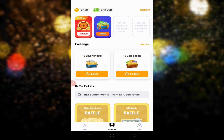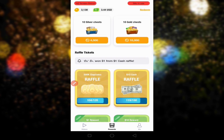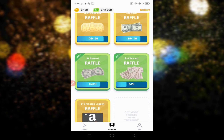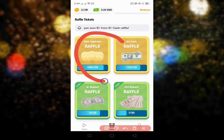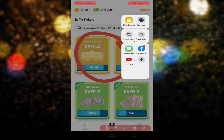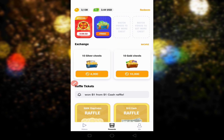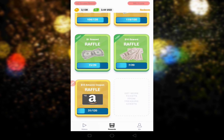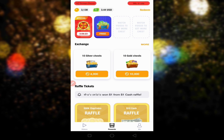By the way, you can use your clap coins to buy 10 silver chests or 10 gold chests, depending on your amount of clap coins, of course. And you can achieve these raffle entries if you open chests. So again, you can have chests if you watch the videos here or you buy chests using your clap coins. Alright.